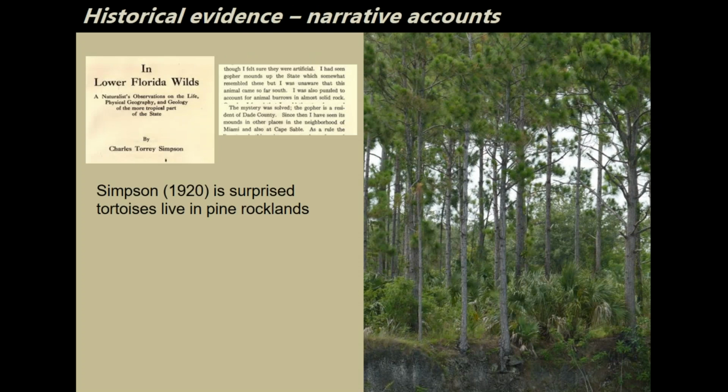In 1920, Charles Torrey Simpson, who was one of the first naturalists to move down to Miami, wrote a book about the natural history of South Florida, and he expressed surprise that tortoises were living in places like this, in rock. And he pointed out very well that they find these sandy pockets, and that's where they dig their burrows. So this is really important because this is evidence that, at least historically, there were tortoises in Miami-Dade County, and they appeared to be more widespread.